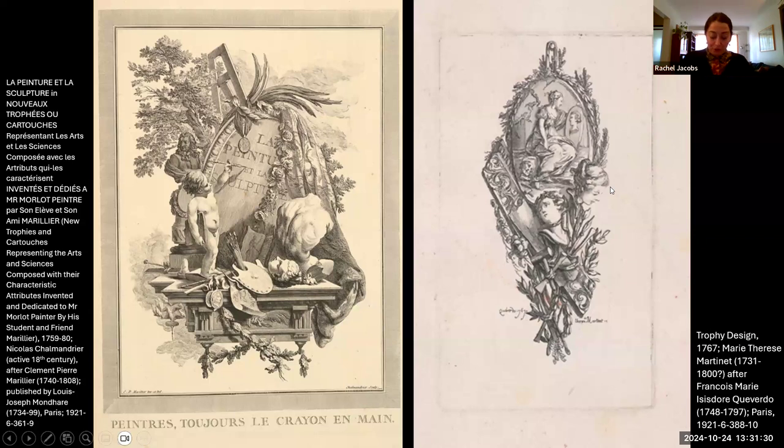These two examples of trophy designs representing the arts illustrate just how far the motif can be stretched. To the left, a putto inscribes the words painting and sculpture onto a framed canvas or panel, surrounded by objects representing the attributes of the arts, with an inscription below stating, "Painters always with a pencil in hand."